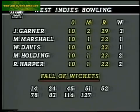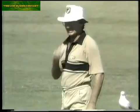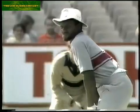Davis, a very good spell of 10 overs, 1 for 20. Innings, just one run on the board. Richard Hadley is coming in to bowl to Richie Richardson. Your commentators, Tony Gregg and Bill Lurie.